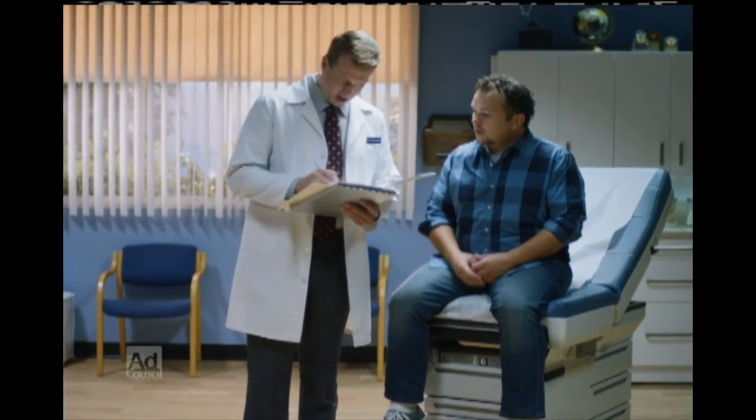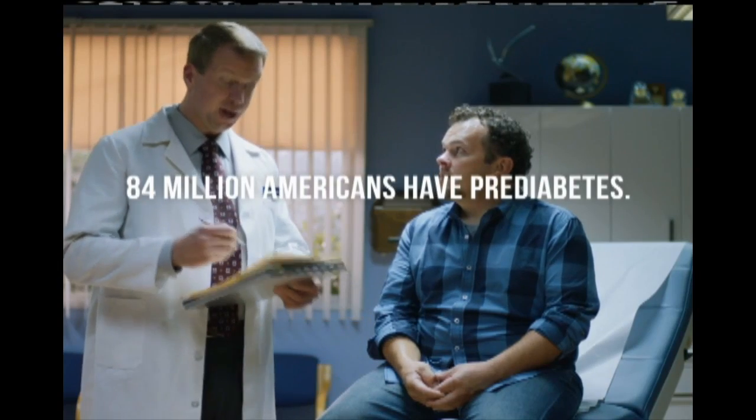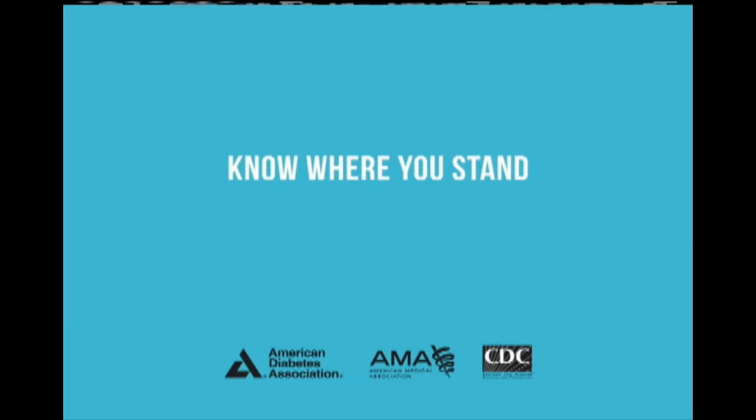Thomas, you've got pre-diabetes. But with more exercise and a change in diet, it can be reversed. I've tried exercising. It just makes me hungry for bacon. I love bacon, too. And who really likes to exercise? Not me. Me neither. Nobody. So we're good? What? Oh, you still have pre-diabetes. Big time.